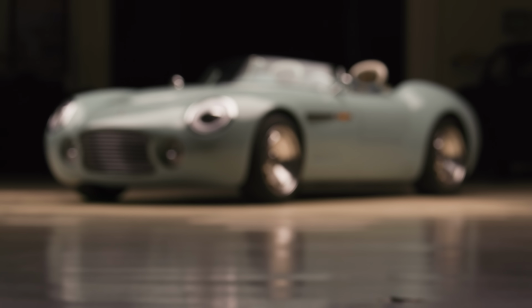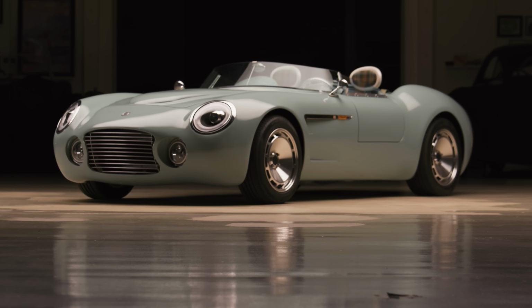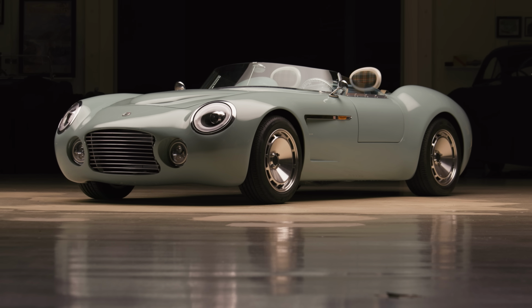No, it actually looks like a production automobile, but it is a true one-off. It's a one of a kind. I actually named it after my dad's hometown in Scotland, Lanark.